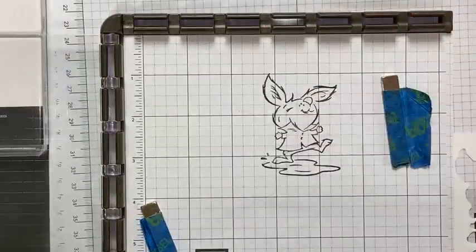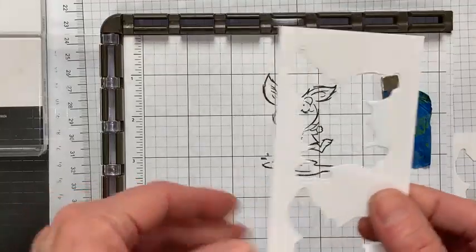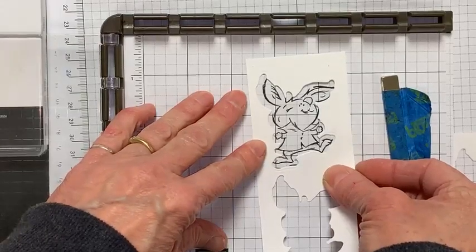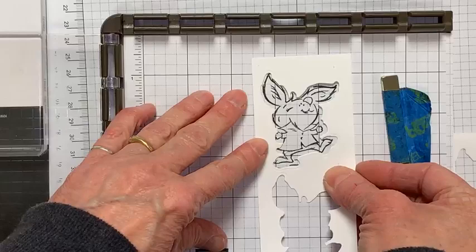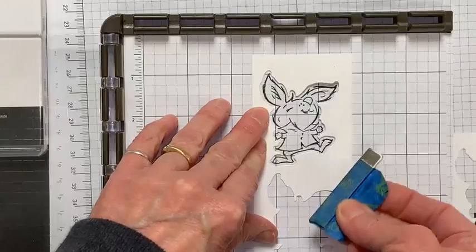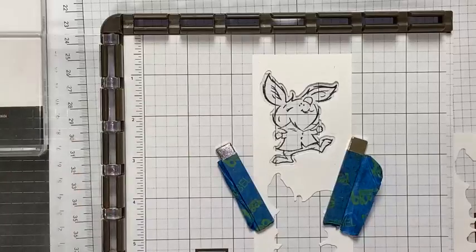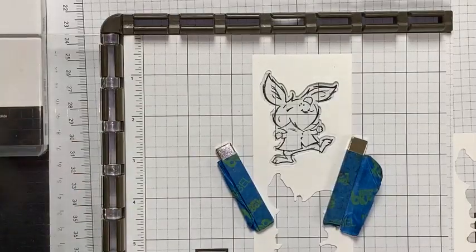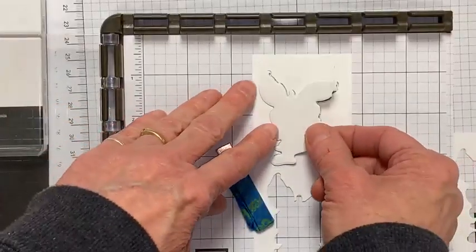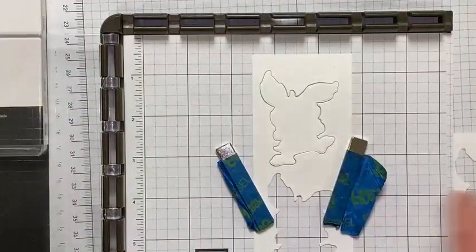So now I'm going to take my negative, if you will. This is what I cut my bunnies out of. And I'm going to line it right up against my bunny here. Like so. That looks pretty good. And then I'm going to take my magnet and hold these down on either side. Okay. Now I'll go back to my blank bunny cutouts, and I'm going to stick it right back inside of my little cutout right there.